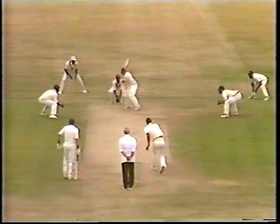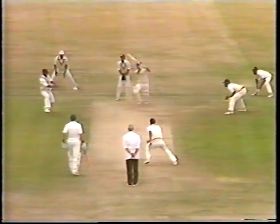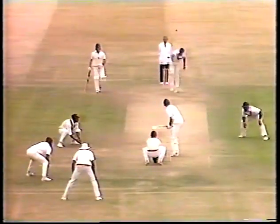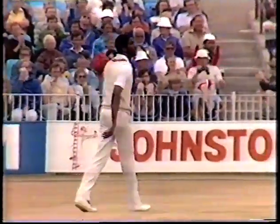Straightened. Alan Lamb still in good form, had time enough to get right back on his back foot. Nicely placed and very well fielded.